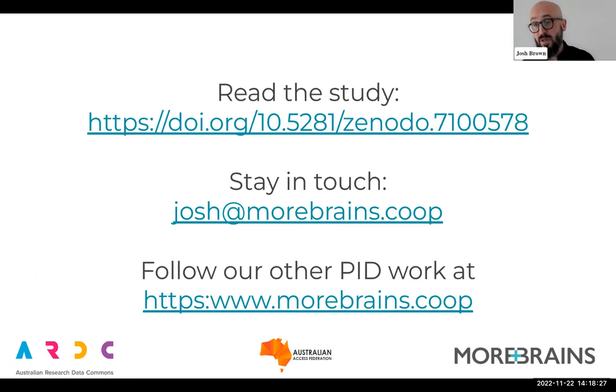And we're doing a lot of other work around identifiers, looking at the benefits, analyzing the workflows, ways that PIDs can be helpful, and how metadata exchange can deliver the benefits. So please do take a look at our website for more information about that.